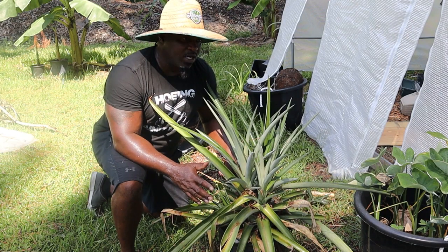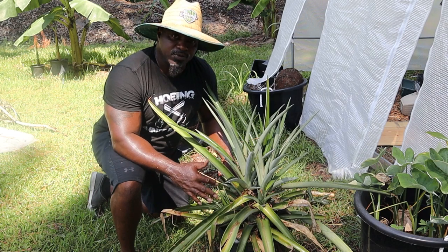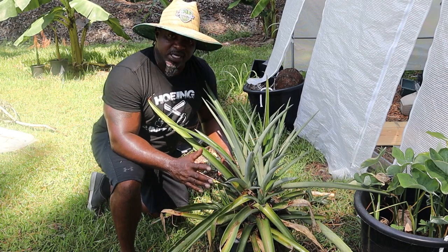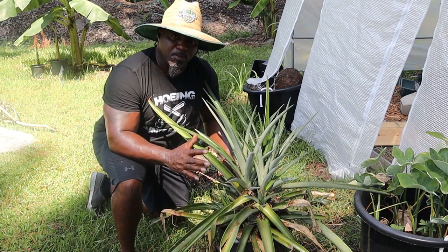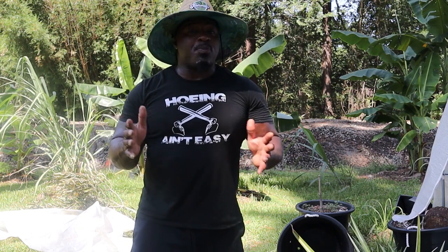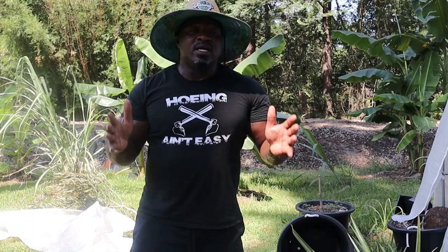So pineapple plants are pretty much like a lot of fruit and rhizome plants. Once they actually fruit, that mother plant, the plant that actually produces the fruit, perishes. But it does produce pups, where you can harvest the pups and make more plants. So a lot of us grow pineapple from the tops of pineapples that we purchase out the grocery store. And that is fine. That's how I started mine.